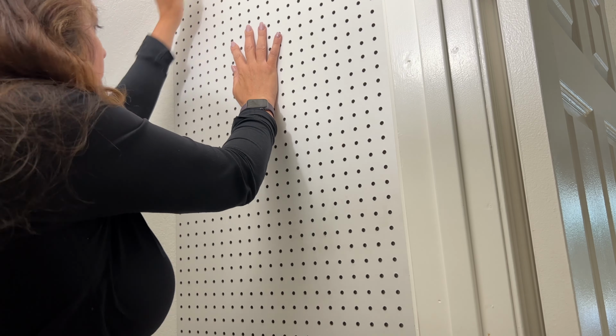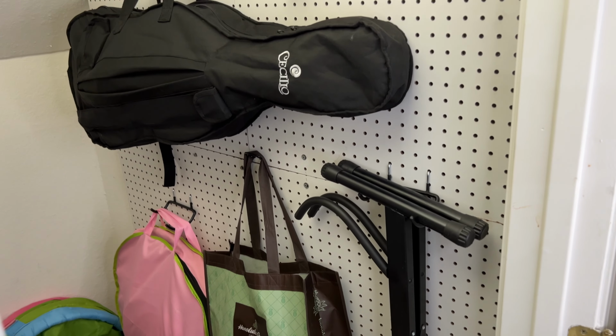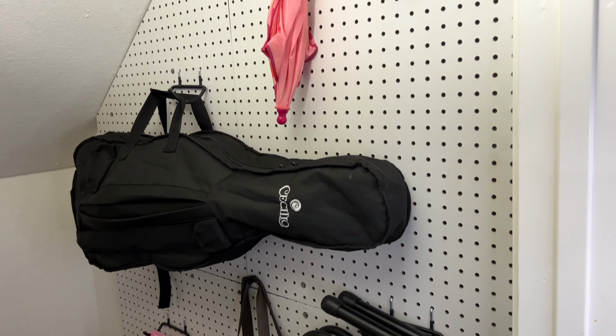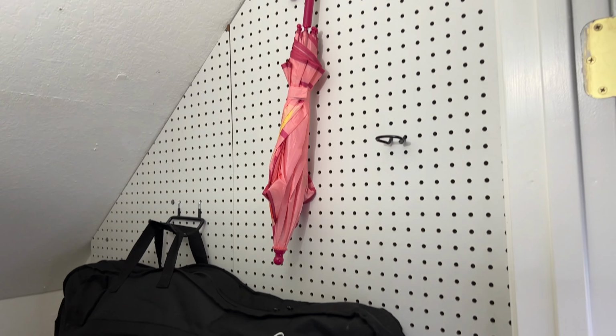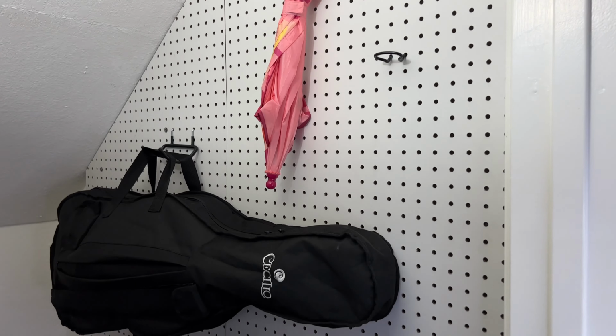I love the way this turned out. It's going to be perfect for my audio and video equipment down the road. I'll be able to hook up power and run cables. It's going to be perfect. For now, I'll just hang some toys and some other things that we have, and that'll be perfect for now.